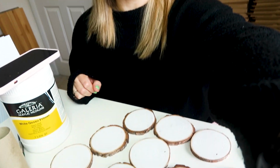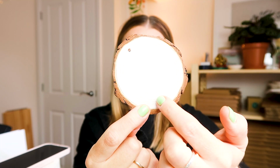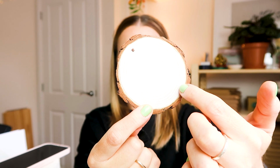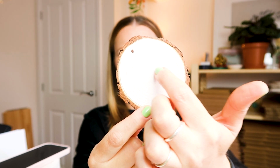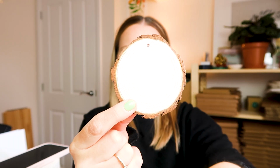So I've been sitting here painting wood slices and trying to work out what I want to do with these. I had a thought that I might decorate them with some kind of botanical painting around the bottom, leaving the top for a name or something. Oh, that goes that way around it, the holes here.